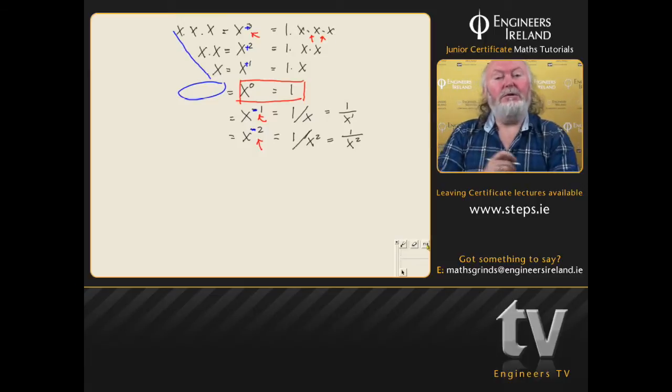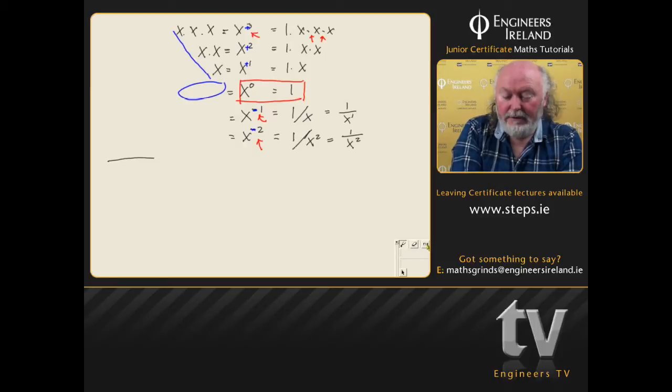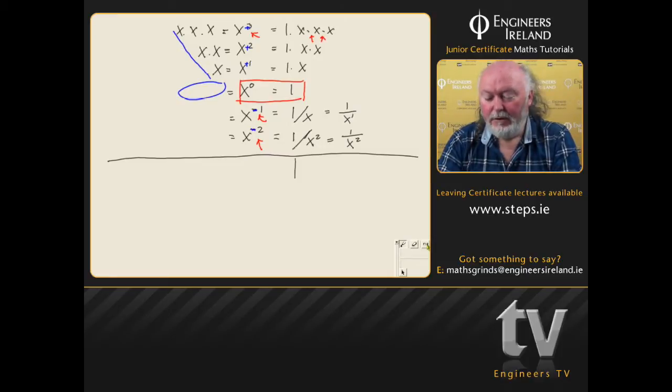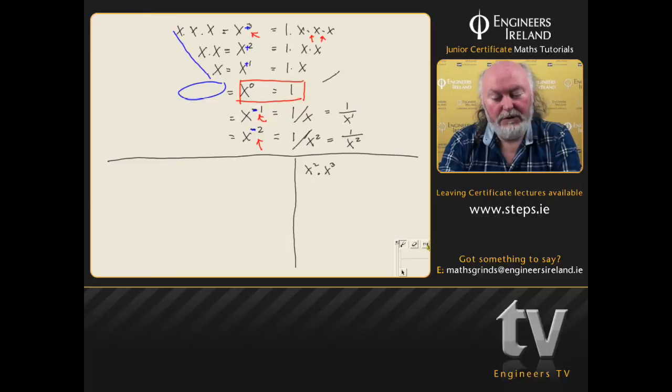So how do the basic rules come from this? Let's start with the more obvious ones. If we pick an example, and remember I've said to you, it's very good to have an example, and simple examples give you a pattern. If we look at x squared multiplied by x cubed, we know what it means. Now, at this stage, I will drop the 1 because I was using it to give us this one here, and also so that you can see the negative ones.